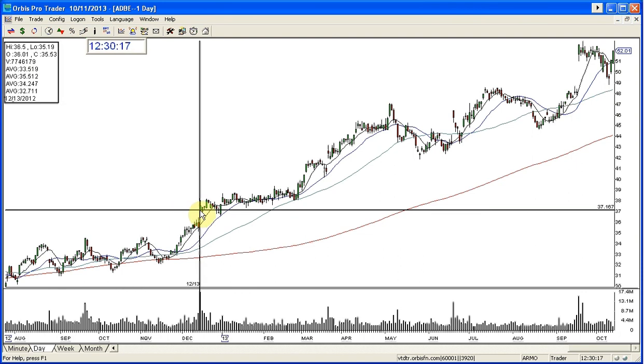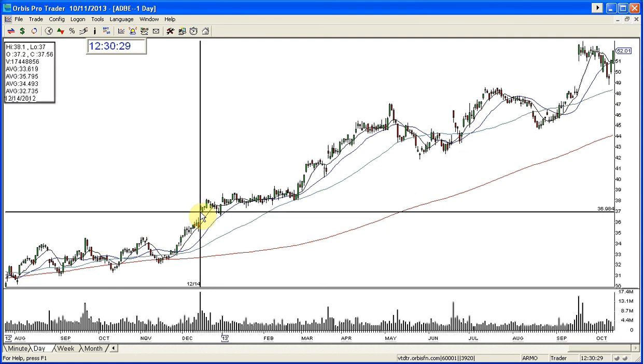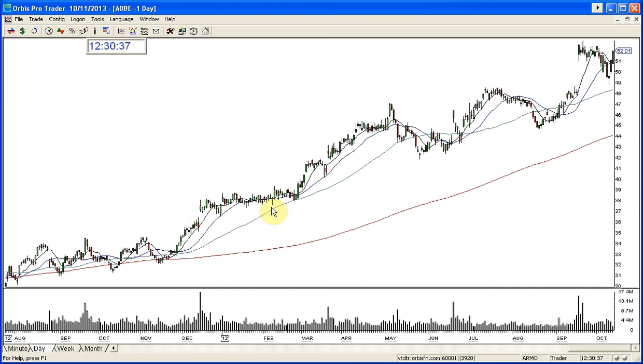Actually, that was December last year, almost a year ago. Look at the move that this chart has had in a year. 37 was the gap. You could have taken this as a swing trade for one year. $37 was the gap that happened back here on December 14th, 2012. And by this December, the stock price will be up probably around 55. The stock's moved $20 in a year. Incredible strength. So if you understand trends, you understand how to read stock charts like this.